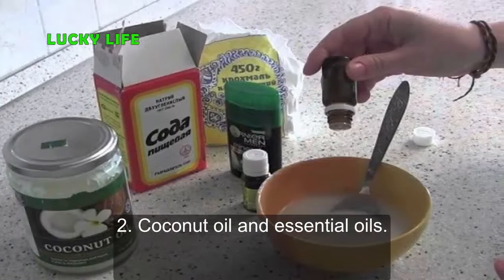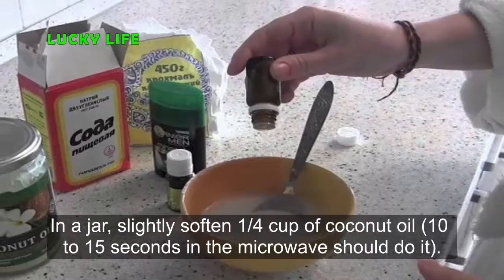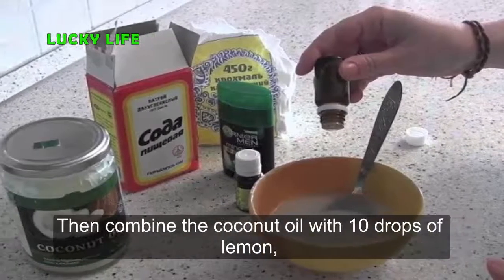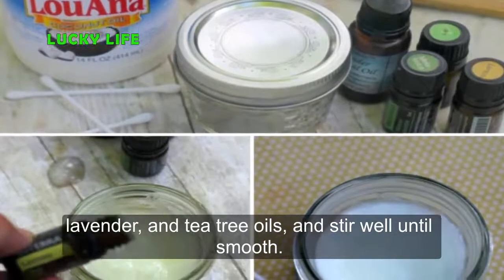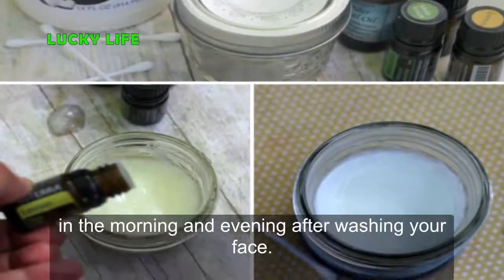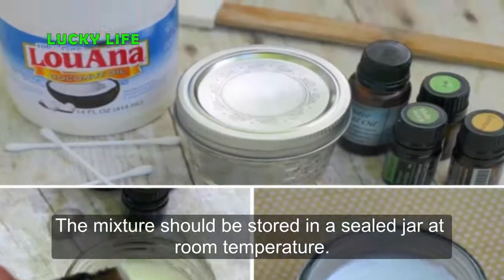2. Coconut oil and essential oils. In a jar, slightly soften 1/4 cup of coconut oil. 10 to 15 seconds in the microwave should do it. Then combine the coconut oil with 10 drops of lemon, lavender, and tea tree oils and stir well until smooth. Use a cotton ball to apply this solution to your skin in the morning and evening after washing your face. The mixture should be stored in a sealed jar at room temperature.